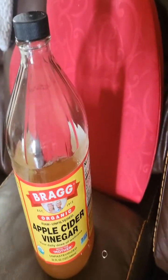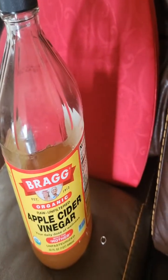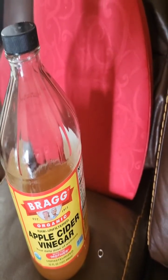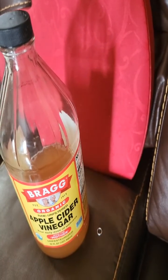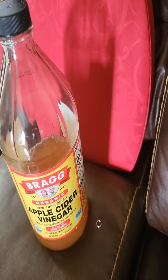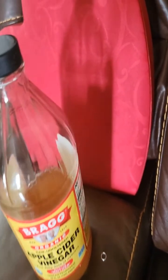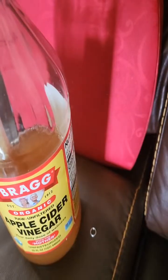Replace it with eating more fruits, eating maple syrup, eating honey. You can even have blackstrap molasses. I'm giving you lots more tips today. Blackstrap molasses also is a laxative. What I found is as soon as I took blackstrap molasses, I was able to use the restroom. So it's such a good laxative.